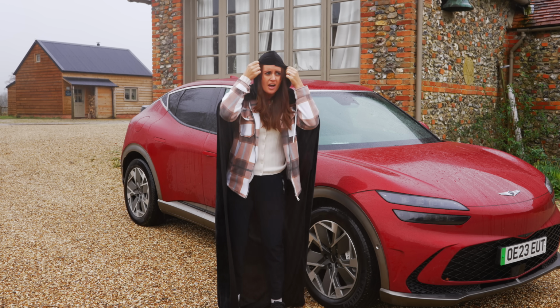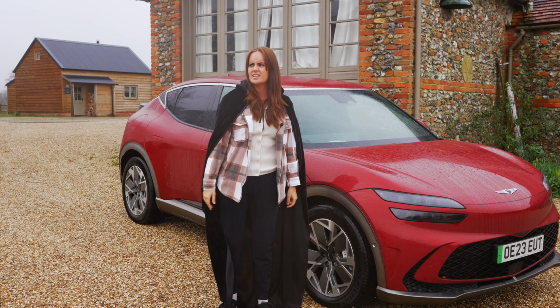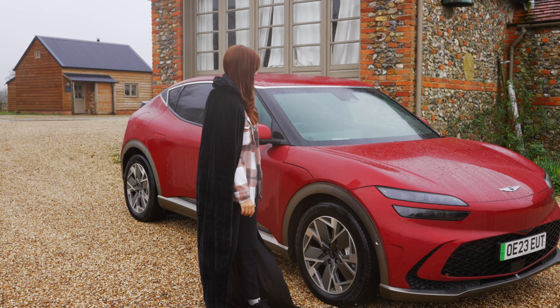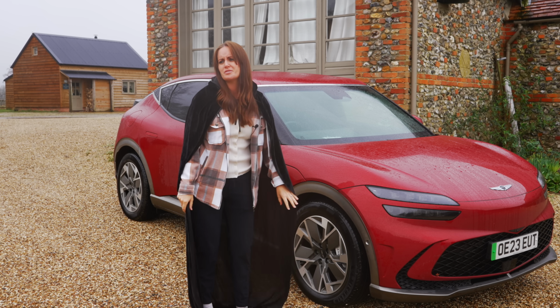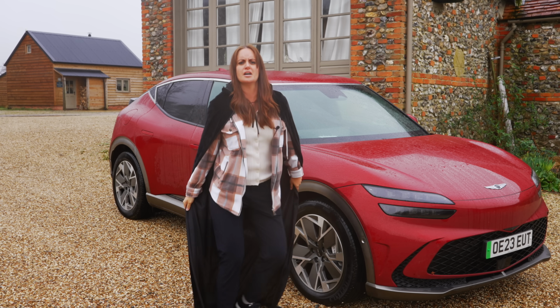Good? Yeah, good. I just want to say, I really like this car, and I'm a bit gutted that I've got to give it back. It's a really lovely thing and it's suited my life so beautifully. Farewell.